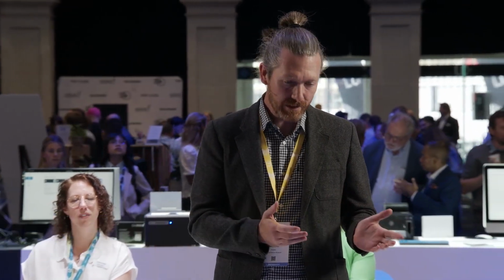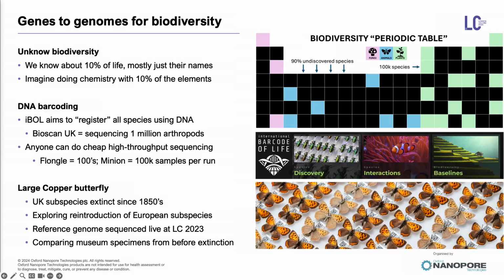We're here talking about a couple of projects where we're using nanopore sequencing in gene sequencing and genomic sequencing. So it might surprise you to learn that we have names for about 10% of the species on this planet. And for most of those, we just have their name and we know almost nothing else about their biology. Imagine trying to do chemistry with 10% of the elements known to you.